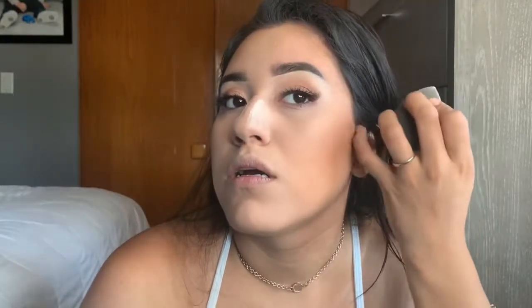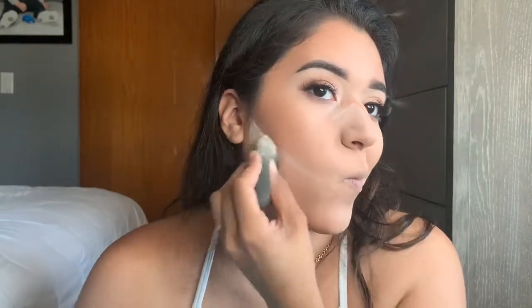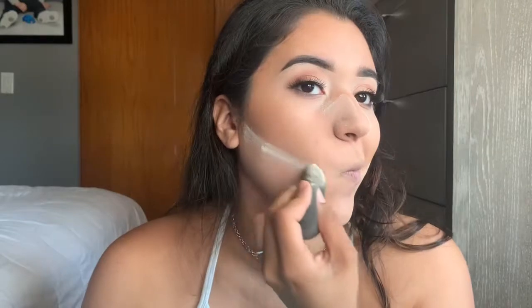So I'm gonna apply some powder now. I'm gonna bake just a tiny bit. So I'm gonna go ahead, just a little bit. I don't want to do too much. Lightly. And then I do want to clean up the bronzer that I had right here. Just lightly. Cool.